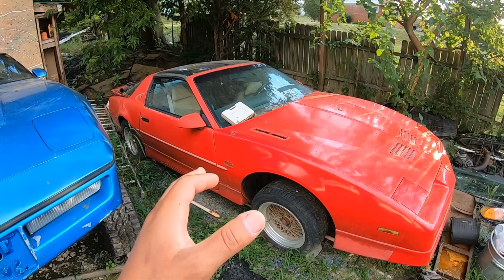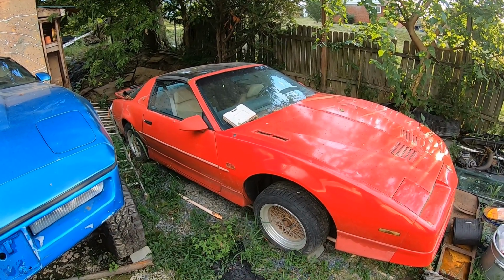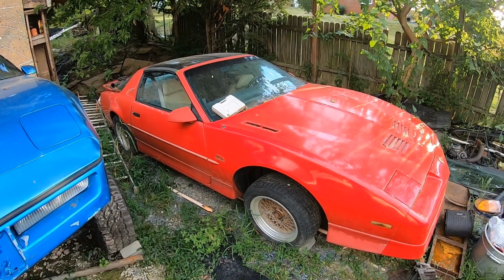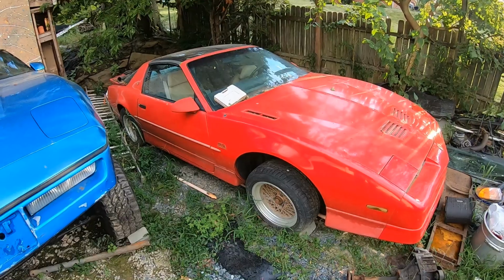You just got to stay with me and bear with me. I want to get it all repainted. I want to basically do like a frame off restoration on this thing. I love this car. My first love, and that's no joke. I've literally loved this car my entire life.